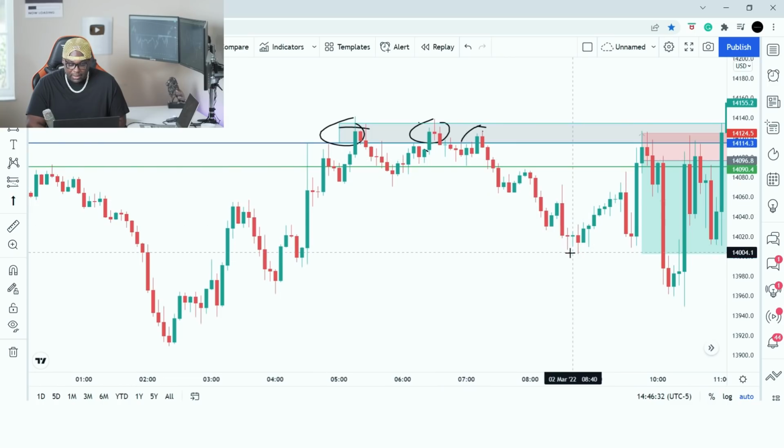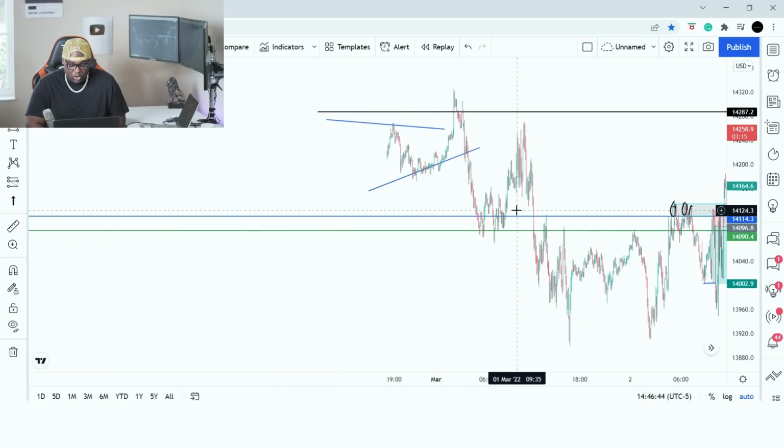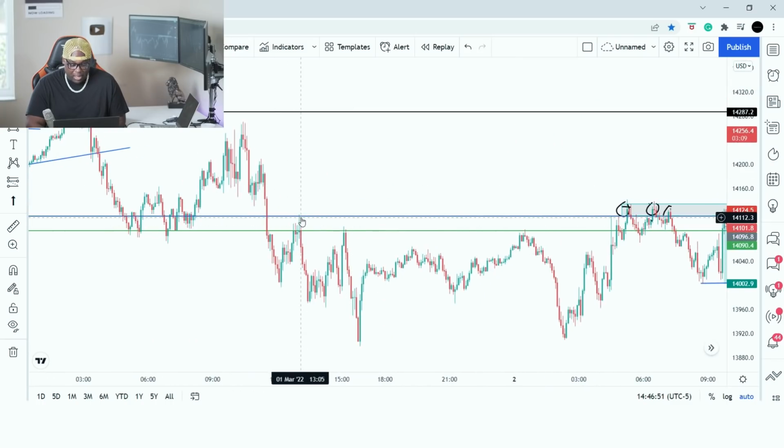So right here, guys, this low right here, I got out, right? And the reason why I got out is because the market overall is in this choppy zone. So let me zoom out real quick and let me just show you guys the market. So look at it, all right? Bouncing up, down, up, down, up, down, up.